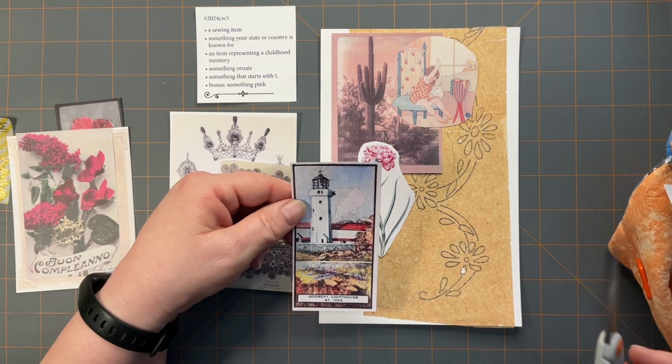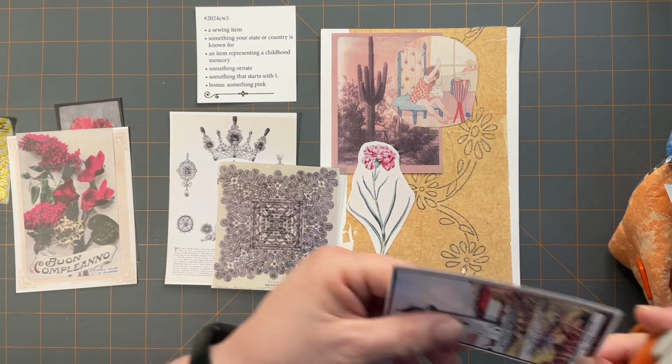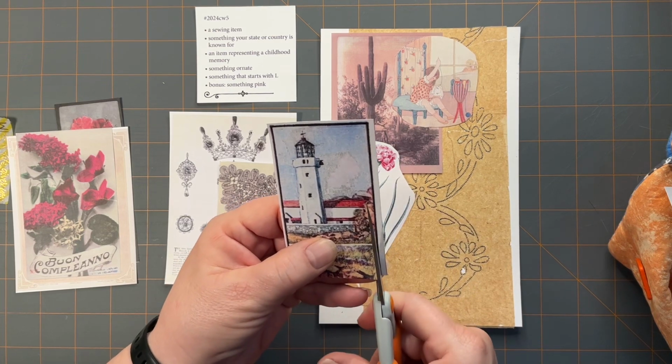Okay, let's see. Where do we want to put Gadrivi? Let's try trimming off the label.